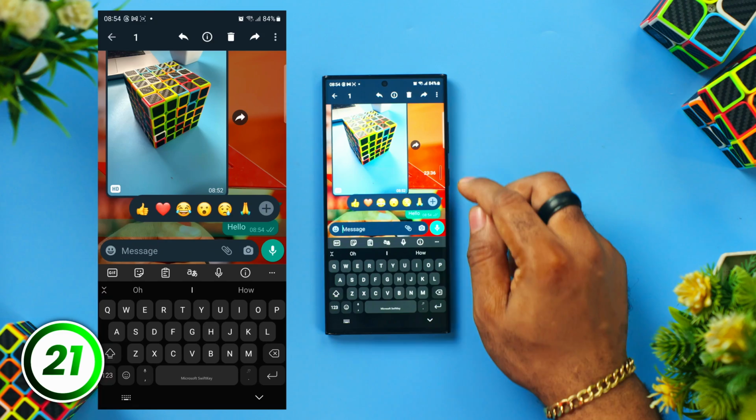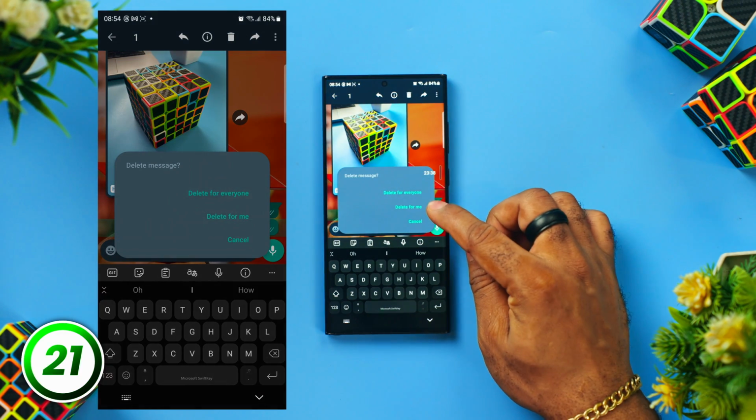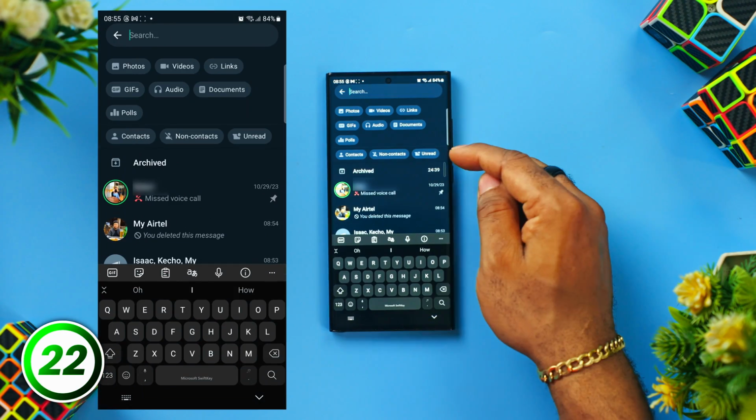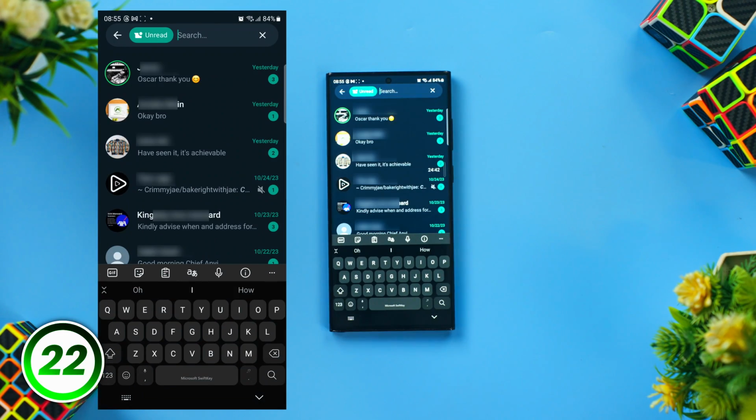To save the day, tap and hold the message, then hit the delete icon and choose delete for everyone. Poof, and it's gone for everyone forever. Okay, if you're tired of sifting through a sea of unread and read messages, or if you want to see just the unread messages, no problem. Simply open the search bar, then tap on unread, and only the important messages will be front and center.